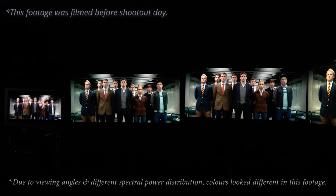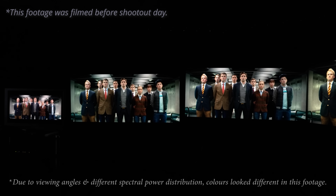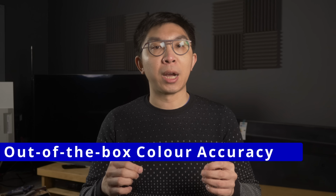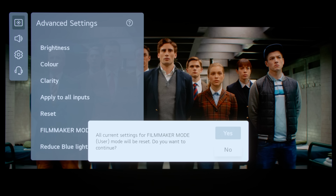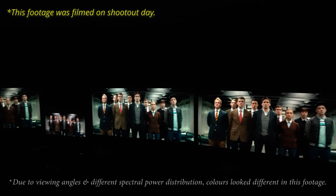To judge color accuracy, we used this familiar sequence from the 4K Blu-ray of Kingsman, where there were various shades of skin tones and clothing for us to compare colors against the mastering monitor. New for 2021, because of feedback from some of you guys, we also included out-of-the-box color accuracy in our scores. Basically what we did was that after all the voting for all the categories had been completed, we reset the TVs to their respective out-of-the-box filmmaker mode and custom mode on the Sony A90J since it doesn't have a filmmaker mode, and re-watched the same HDR scene from Kingsman with reference to the Sony X300 mastering monitor.